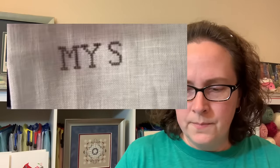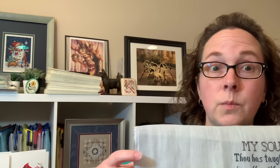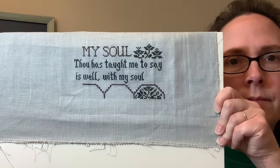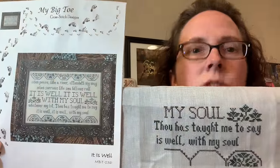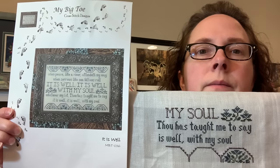I can't remember. So I'm going to have to show you a picture of where it was last year, and then I'll show you where it's at now, and we can discover together whether I actually worked on it this year. So this is where it's at now. Not a lot done on it yet. It's just kind of that bottom right hand side. It's really fun to work on.